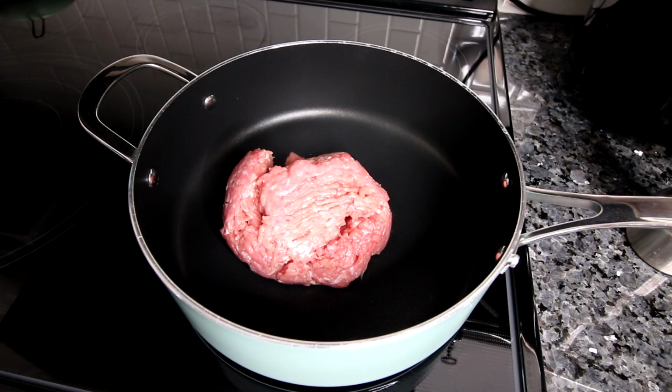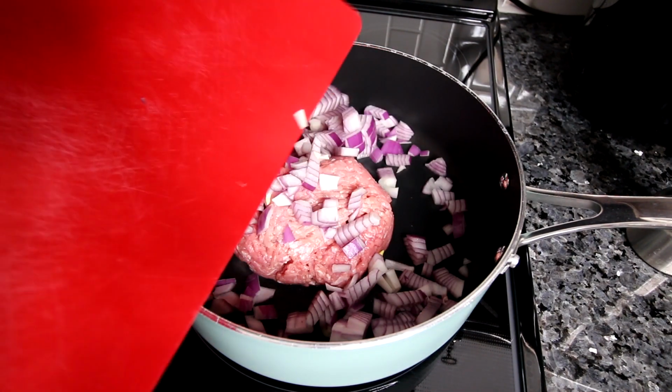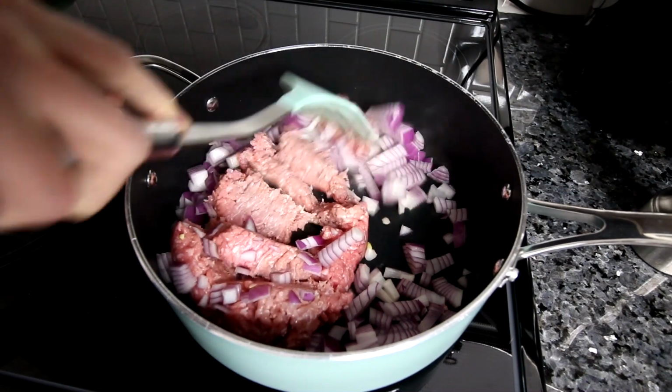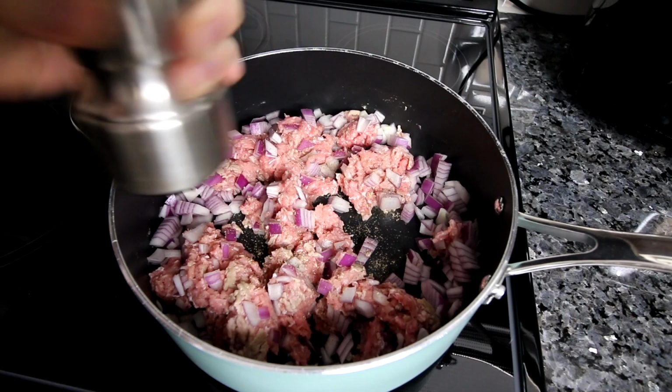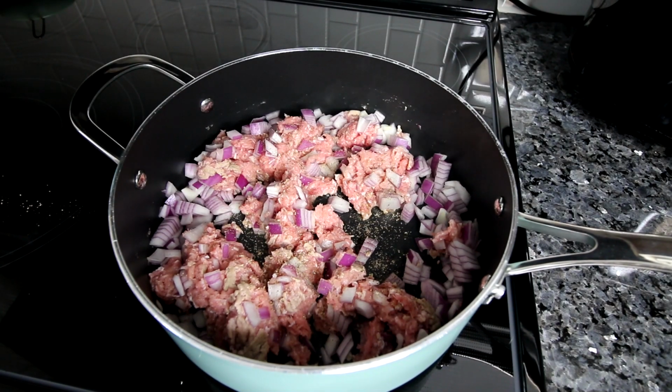This starts with a pound of lean ground turkey. As always, I'm using 93% lean, 7% fat. I've just got that in a non-stick skillet. I'm gonna add some chopped onions in there and some ground black pepper, and then I'm gonna just cook that until that turkey is browned and those onions are softened.